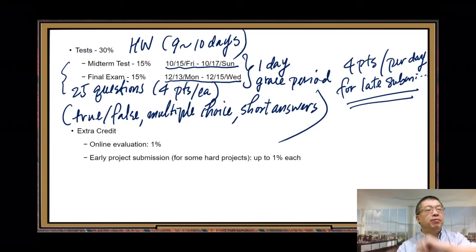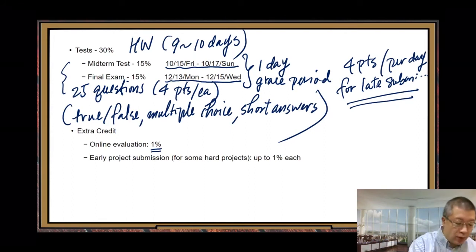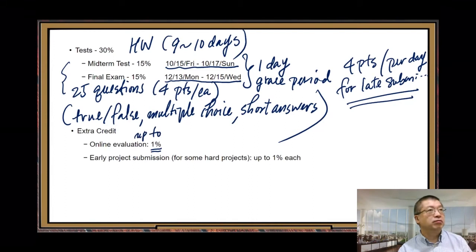Then the extra credit part. I like to give you several extra credit chances. I hope you can take advantage of that. The first is the online evaluation. For this one, you can see I give 1%, up to 1%, more precisely. This 1% means overall 1%.